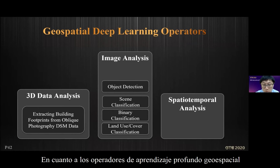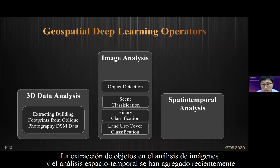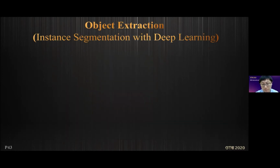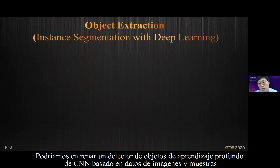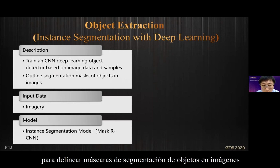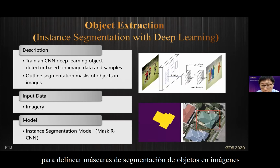As for geospatial deep learning operators, object extraction in image analysis and spatial temporal analysis are newly added. And we could train an unseen deep learning object detector based on the image data and the samples, and outline segmentation masks of objects in the images.